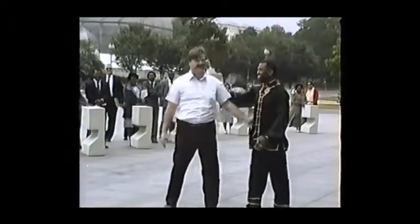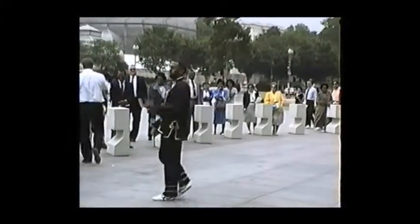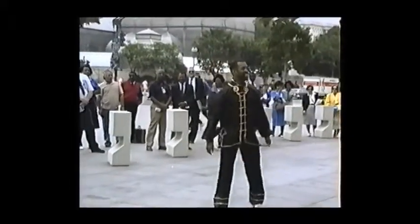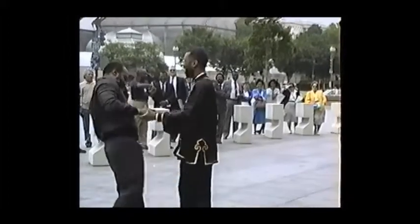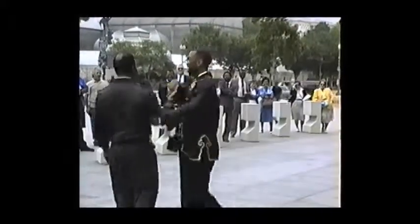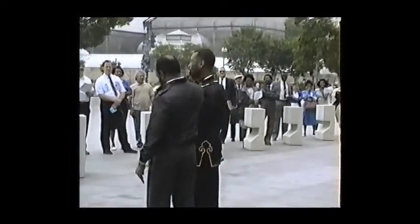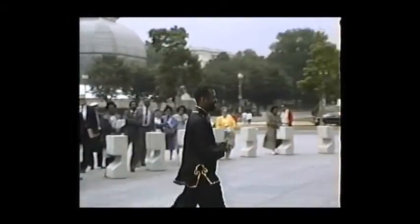The idea of the Chi-Na movements is either to control the opponent or to dislocate the joint. Right here, that's right there. That's my training partner. It's all amount of pressure. Wrist. You're often dealing not only with the joints but also with pressure points or nerves throughout the body. Once again, an excellent takedown hold. Oh, whoa. All right, thank you.